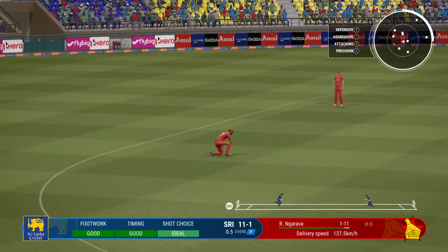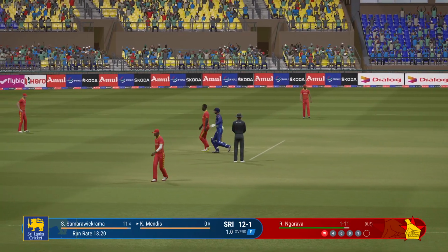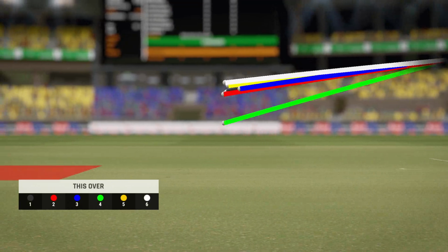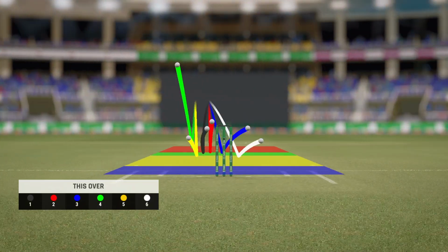Lovely cover drive, straight to the extra cover fielder. A direct hit and this could be gone. Well, that was a struggle, getting smacked all over the park. End of the first and an exceptional start. Some big shots early on. Can build some momentum easily off that over.